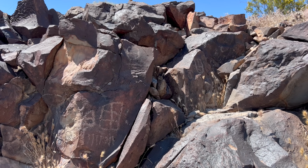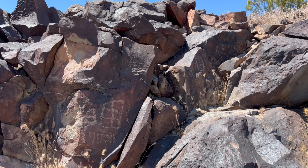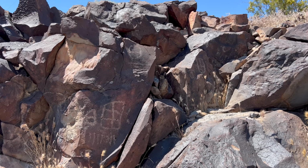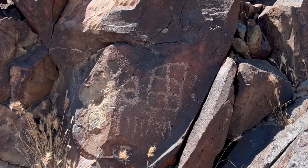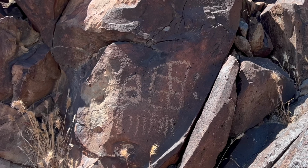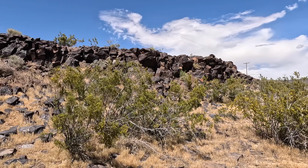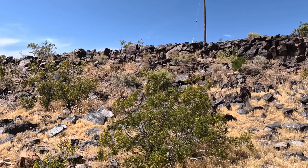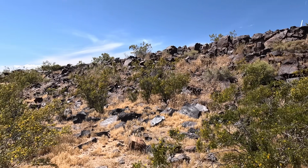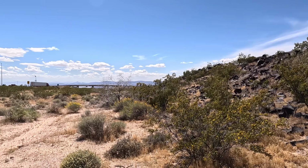At the time of European contact, the Mojave lived in this area, and they likely created the more prominent art we see. But some of the stuff out here predates them, going back 1,000 years or more. There are petroglyphs all throughout this ridge. And just to get an idea of how close to Interstate 15 we are, here it is right here.